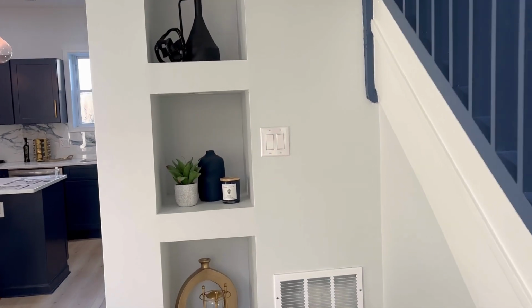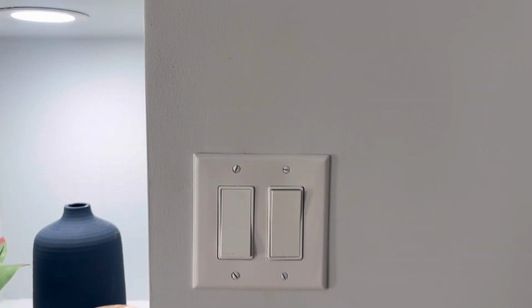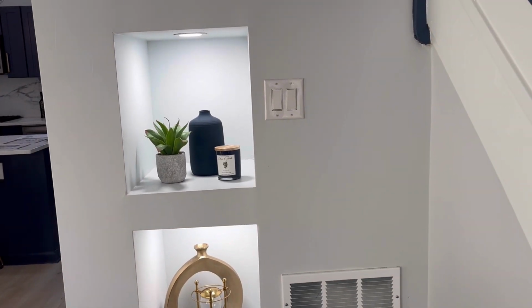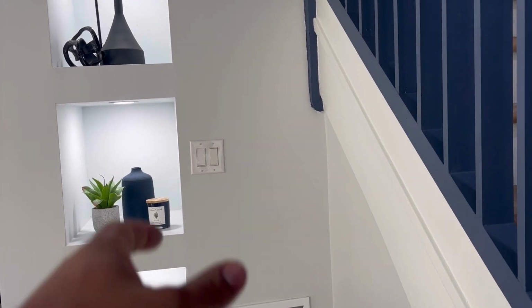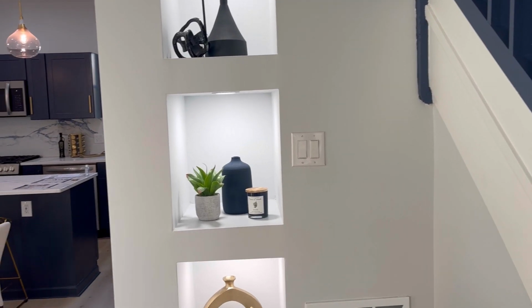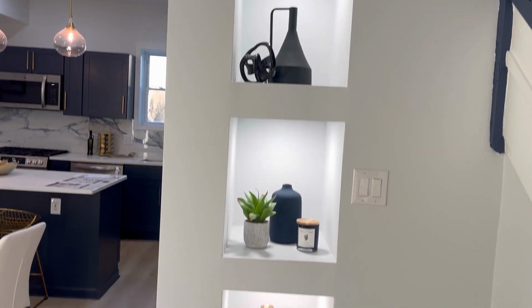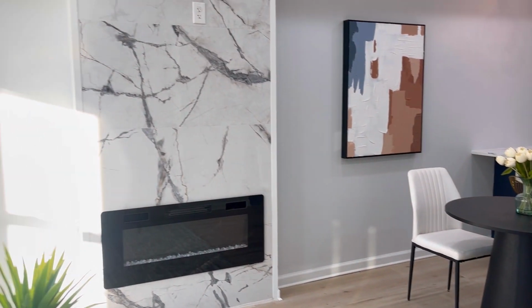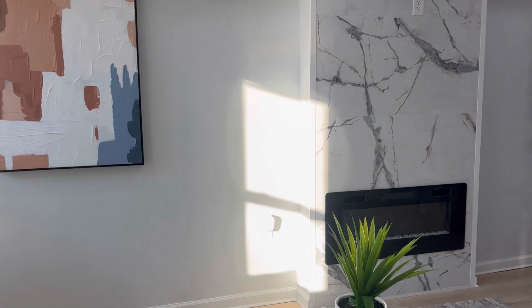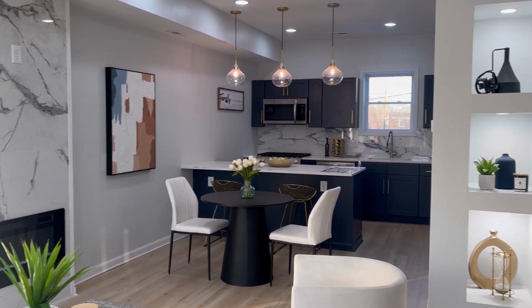This gave me an opportunity. Story behind this shelving: we ran new ductwork, and I always try to utilize the space. Because we ran the ductwork and had to kind of U-frame this whole area, I used some of the space to create shelving and lighting. Wherever I have the opportunity to add some type of amenity or utilize the space, that's what I try to do.